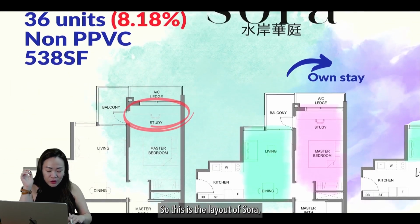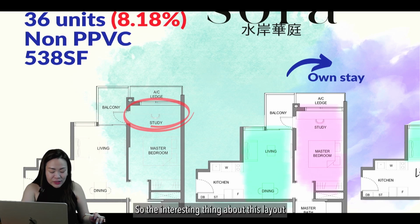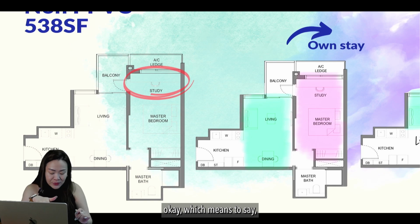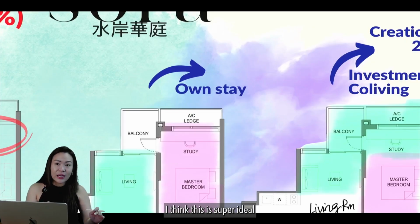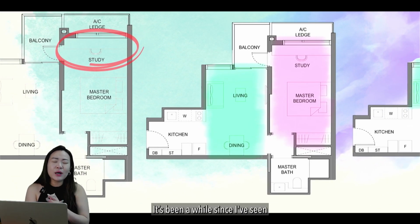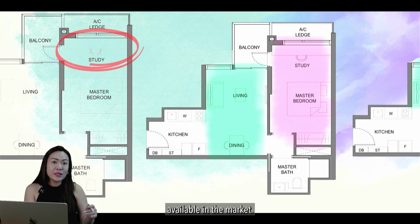So this is the layout of Sora, 36 units, non-PBVC, 528 square feet. The interesting thing about this layout, as I've mentioned, is that the study is actually in the master bedroom itself. Which means, if you want it for own stay, I think this is super ideal, because I've personally seen it's huge. It's been a while since I've seen such a big master bedroom available in the market.